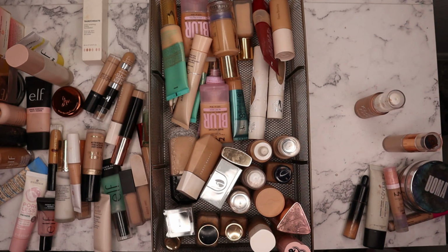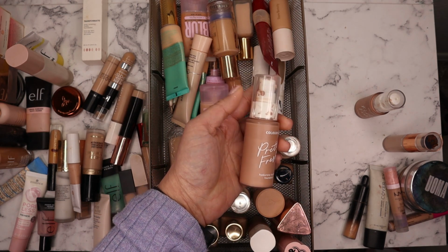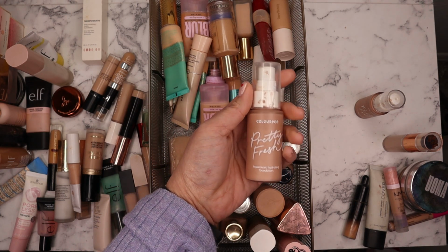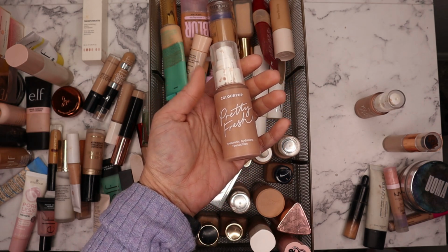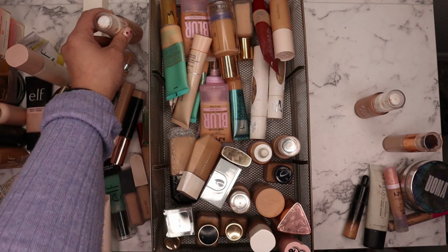So why am I holding on to that one? I do have another shade. This is the one in medium. This is a better shade for me, and I think overall this is a nice satin foundation. It's not the most long wearing, but I'm gonna keep it.